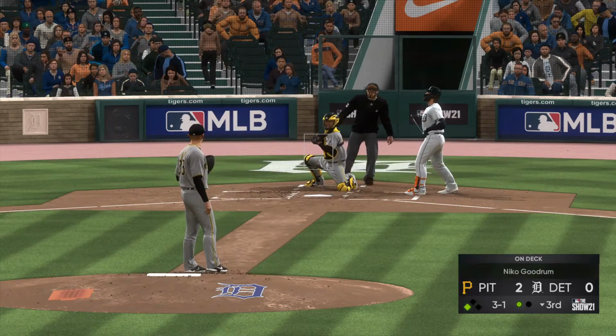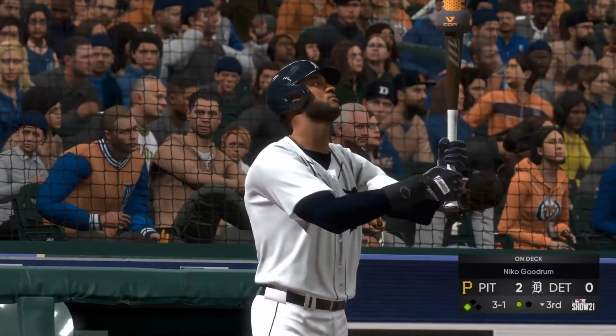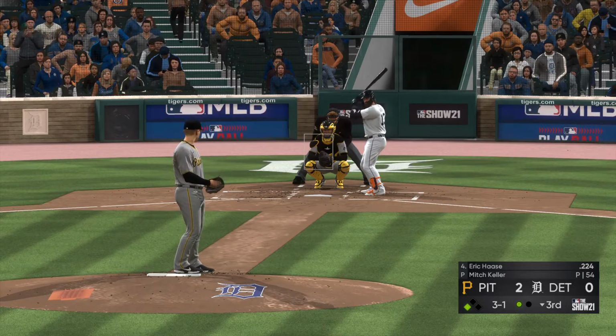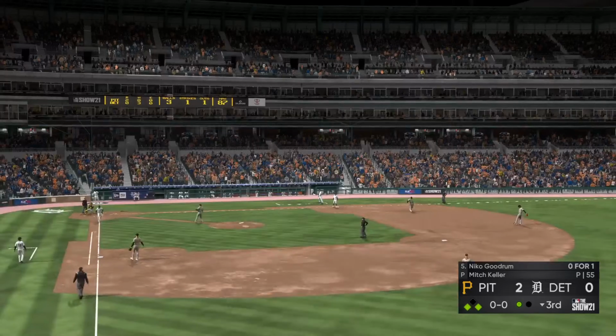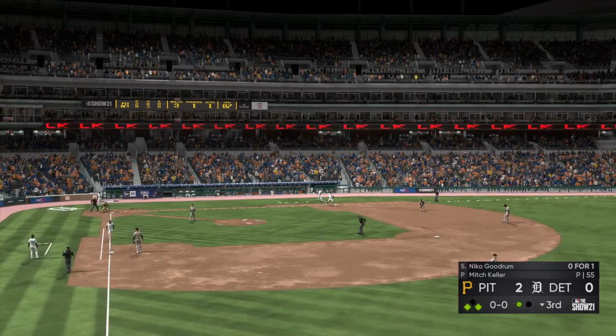Changes up on him, but that's in the dirt for a ball. Nico Goodrum is on deck. Castro takes his lead at third with 1 away. And that misses, ball 4. So with 1 out, that'll at least set up the double play possibility here that could get them out of the inning. Almost looked semi-intentional there.